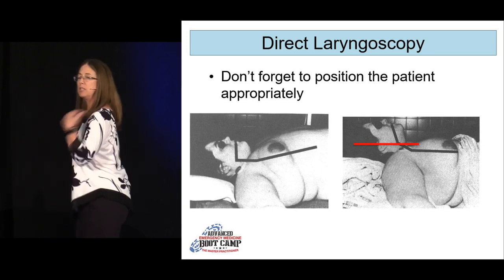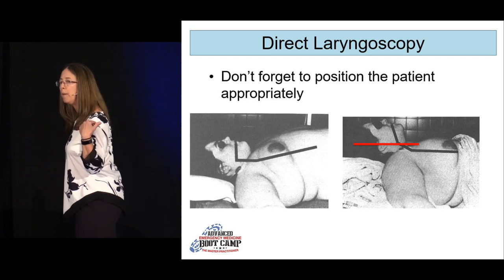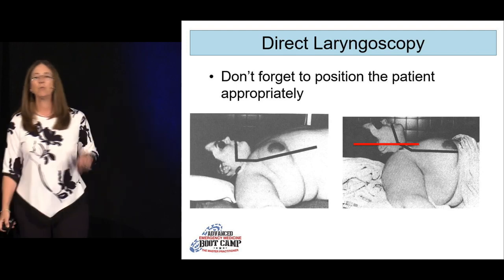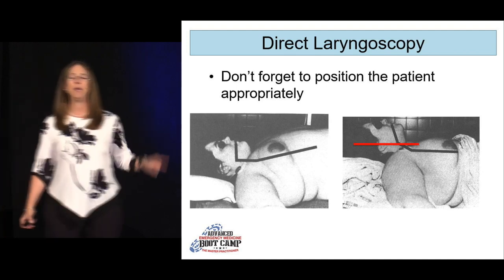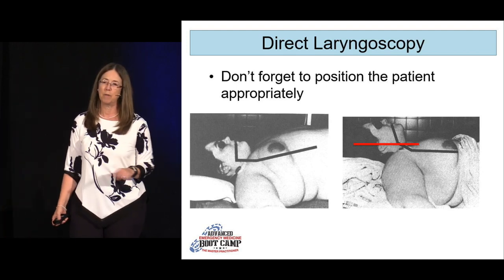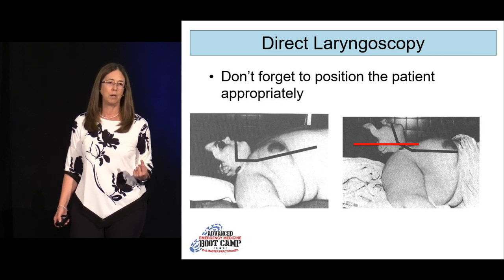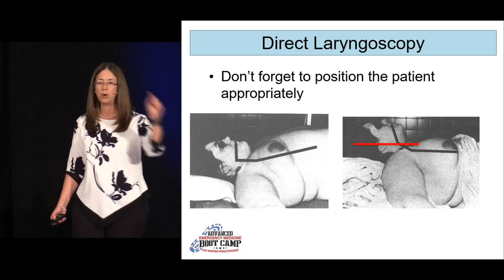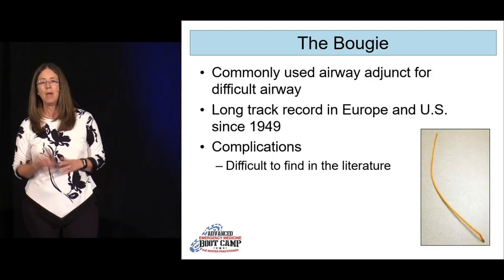So we ramp them. We put a bunch of stuff behind their shoulders, even a little bit more behind their head, and now I've got a great position. That's beautiful. Recent research says that everybody getting ramped to start improves your success rate to intubate on your first attempt. So consider doing it to everybody. And your goal is, again, that horizontal line, external auditory canal, sternal notch.